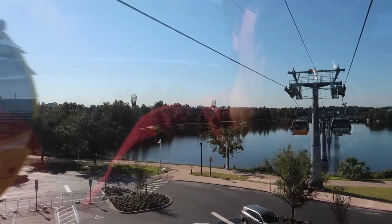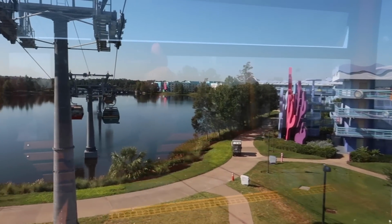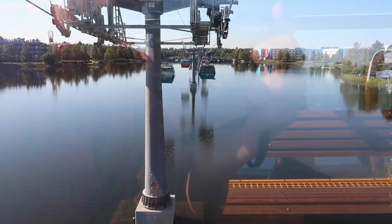So there's the Pop Century Resort. Over here is the Art of Animation Resort. And we're about to dip down right over the water. And this is what I was super excited about. Water. Yeah. Oh! Here we go.